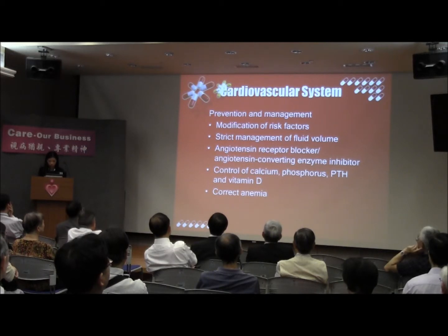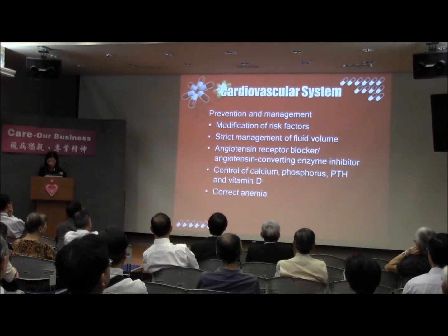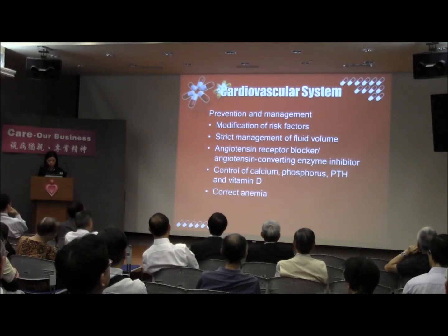The disorder of mineral metabolism can also be related to left ventricular hypertrophy because of its impact on the myocardium. So the calcium, phosphorus, PTH, and vitamin D levels should be well controlled. Anemia should be corrected.